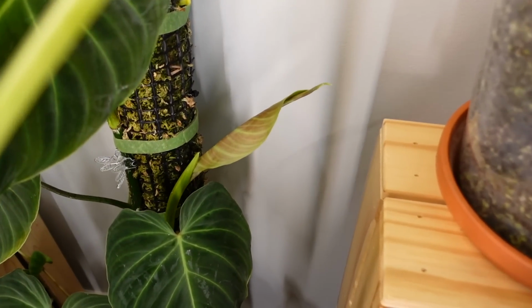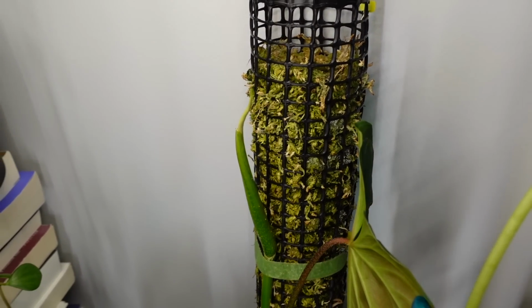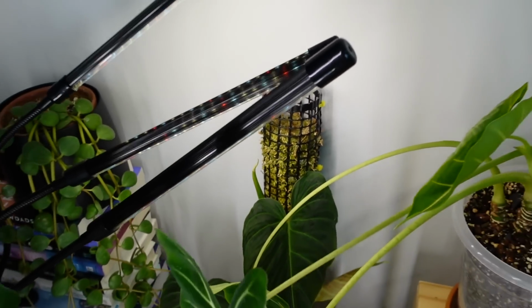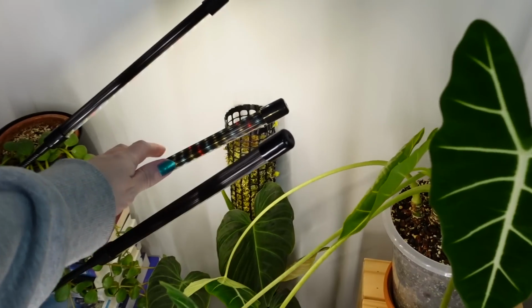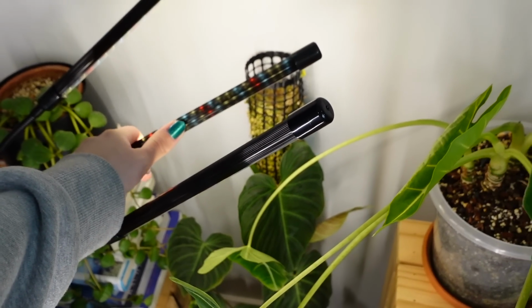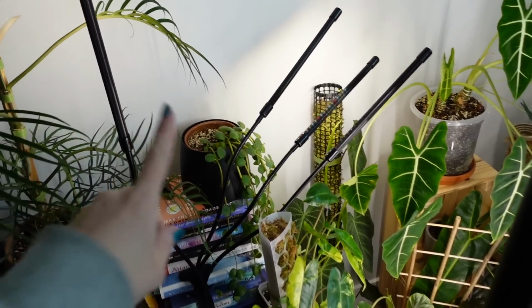It has a new leaf coming in on the lower vine, and it also has a new leaf that's just started emerging from the taller vine as well. I think it's going to be really happy with the extra light there. These clamp grow lights actually work pretty well. You just need to have them really close to the plant. So I have three of them.